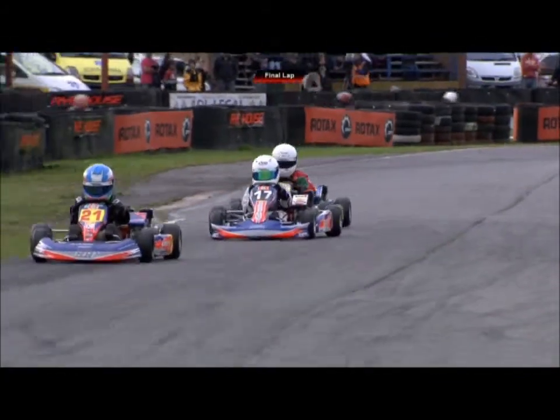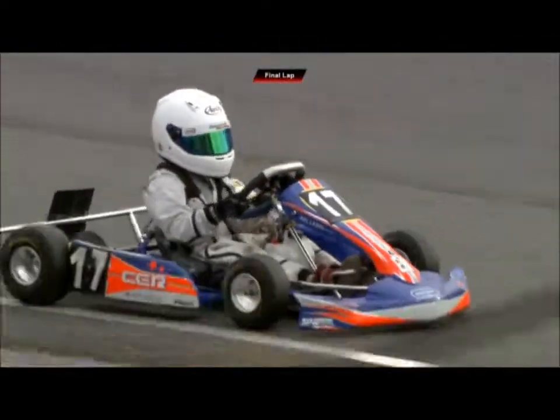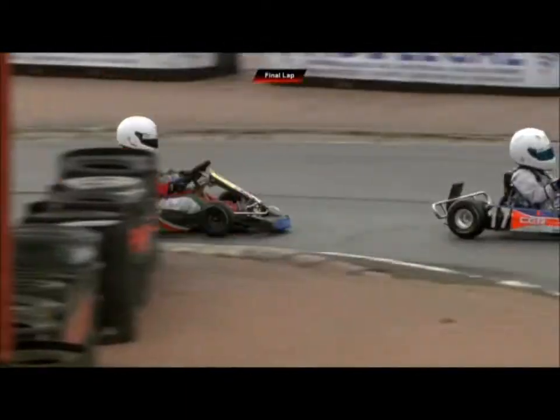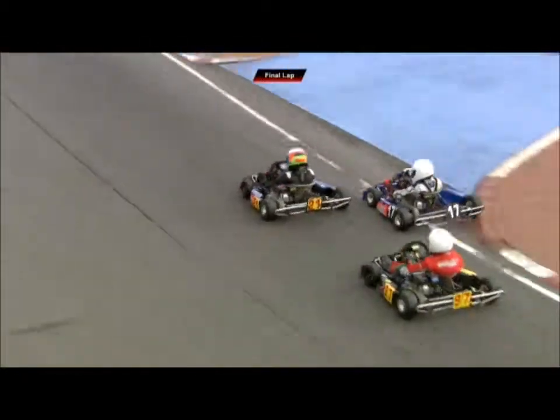What is going to happen? We've got back markers in the way as well. Luke Barham, we haven't seen him at all in this race, but he's going to play a major factor here. He needs to get out of the way because we've got Harry Thompson and Harrison Huggan fighting for the London Cup, and he's had to adjust his line. Harry Thompson's gone to the outside, and here comes side by side Harrison Huggan.